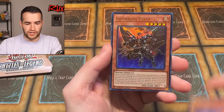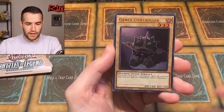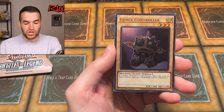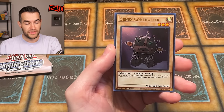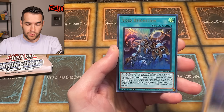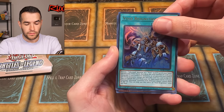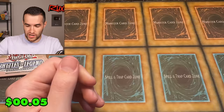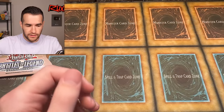Okay. Sprite Jet, we have Infernoid Piatti. Gen X Controller, as a master of all powers and elements, this is one of the few Gen X monsters that can communicate with its components. Watch out. He's a master of all powers and elements, and he's only 1400 attack. Kind of sad, bro. We avoid reignition, and... Dude, if I get another Infernoid, I'm going to lose it. No more Infernoid! Okay, no more Infernoid.